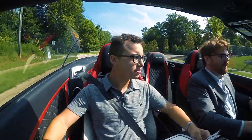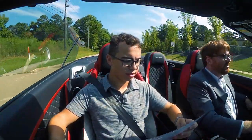Wow. Put the windows up. Maybe that'll give us a little bit of audio dampening there. So, again, you can get yourself massaged while being cooled, while doing a 3.5 second 0-60 on your way to 205 mile an hour top speed. It's the Bentley way.